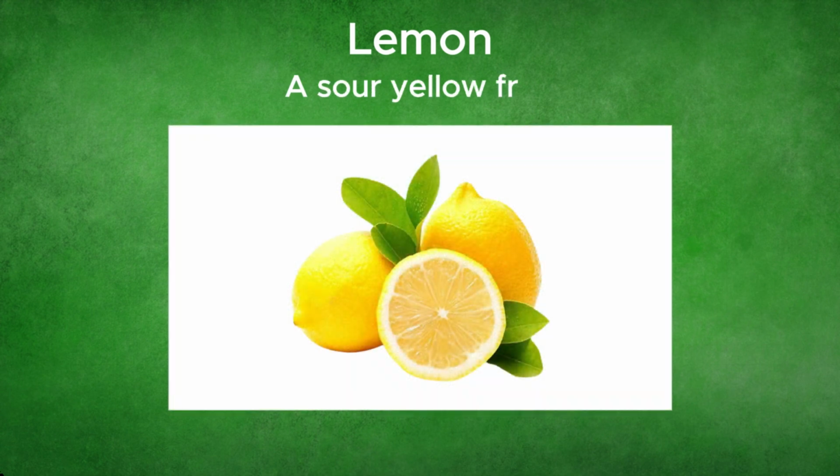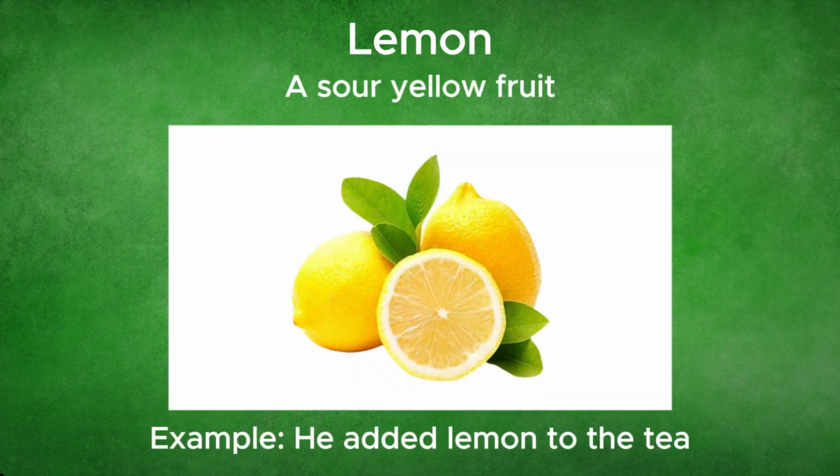Lemon. A sour yellow fruit. Example: he added lemon to the tea.